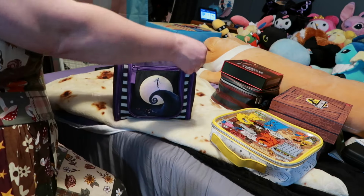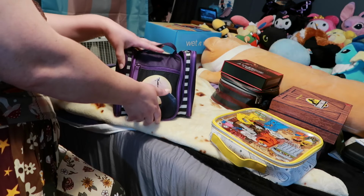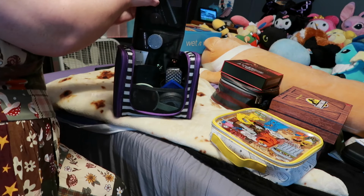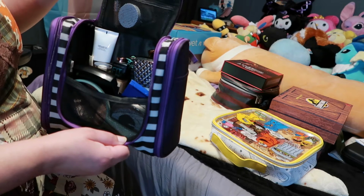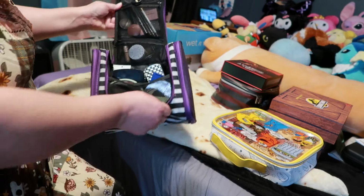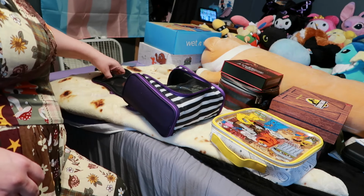Alright, so probably seeing this makeup in here a lot. So this is what it looks like. This bag itself probably needs to be washed. So I'm more likely gonna have to hand wash it.